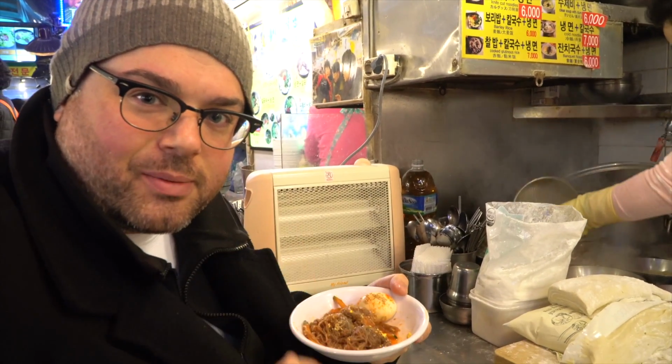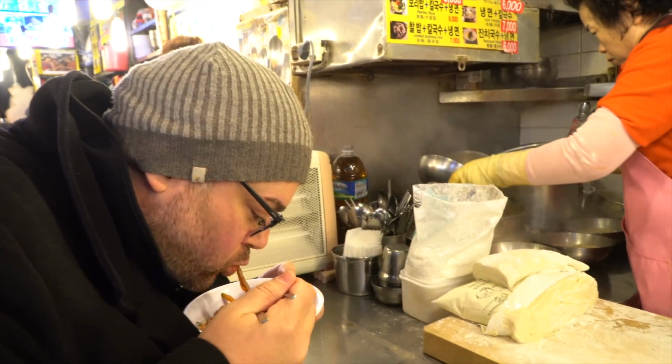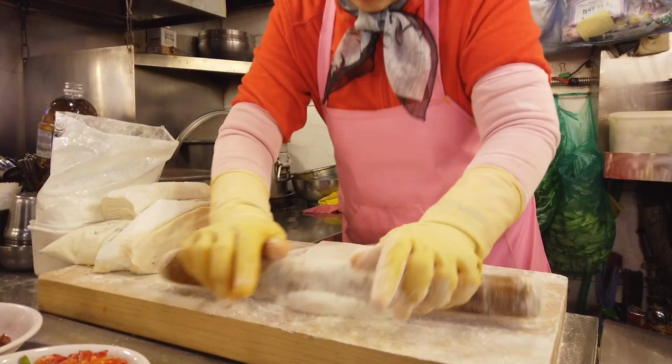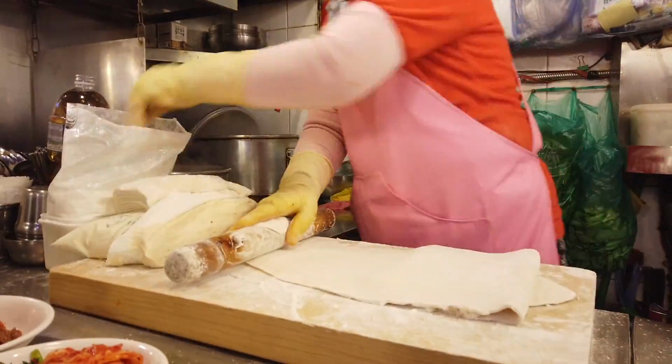Sauce is a little bit sour, a little spicy. It's refreshing. These bowls of noodles are made fresh to order, and if you're lucky, you'll get a seat right next to the cutting board.